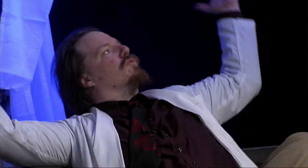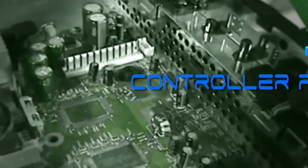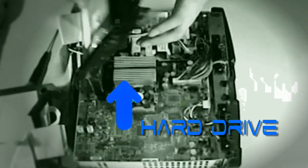Now, other components include a sound card where you can get surround sound. Yeah, 5.1, totally. And interfaces that work the DVD drive and the controller ports, RAM, a hard drive. And that allows the data to be stored on the Xbox for as long as you need it, so you can come back and play it. We could do that in the Atari. But a built-in network.